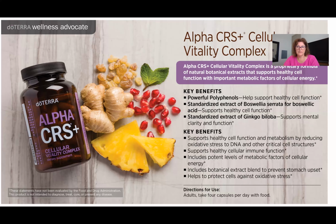And one more little thing about that, grapefruit oil is an awesome thing to kind of go along with all of this. Grapefruit oil actually helps to increase that glutathione.